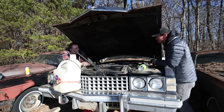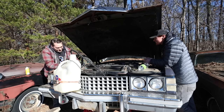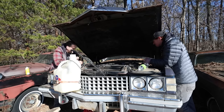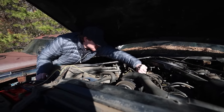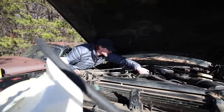I don't want to put a fuel pump on this thing, that's for sure. Yeah, that's not going to be fun. That would be way harder than putting on a regular one. You can't even see the pump from here. All I can see is just the bottom of it, and that's it. Oh man, that thing's rusted in there. Is it? Dang. Our fuel pump is shot, so we're having to replace it.